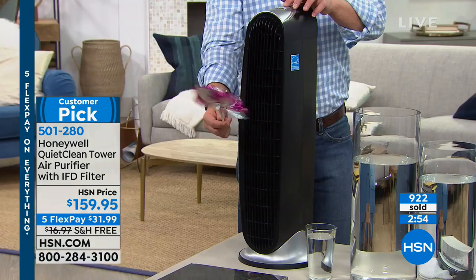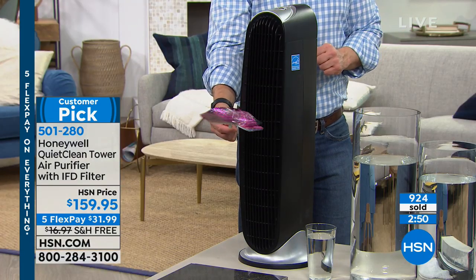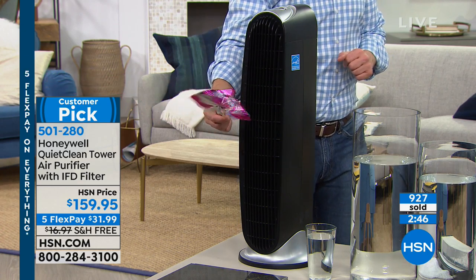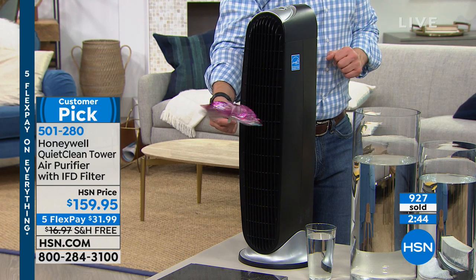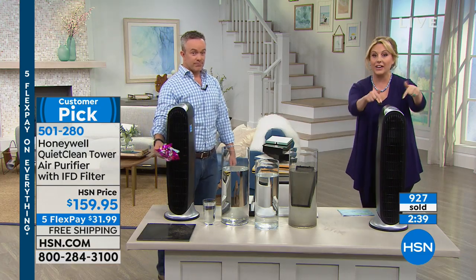$31.99 to get home a permanent filter, so you never have to buy a new filter. Think about that. Every 3 months, you can just think in your head, huh, I'm not buying a filter now. I'm still not buying it. You know, years and a 5-year warranty. I hear 90 days is the average. Right, 90 days. We're doing a 5-year warranty.